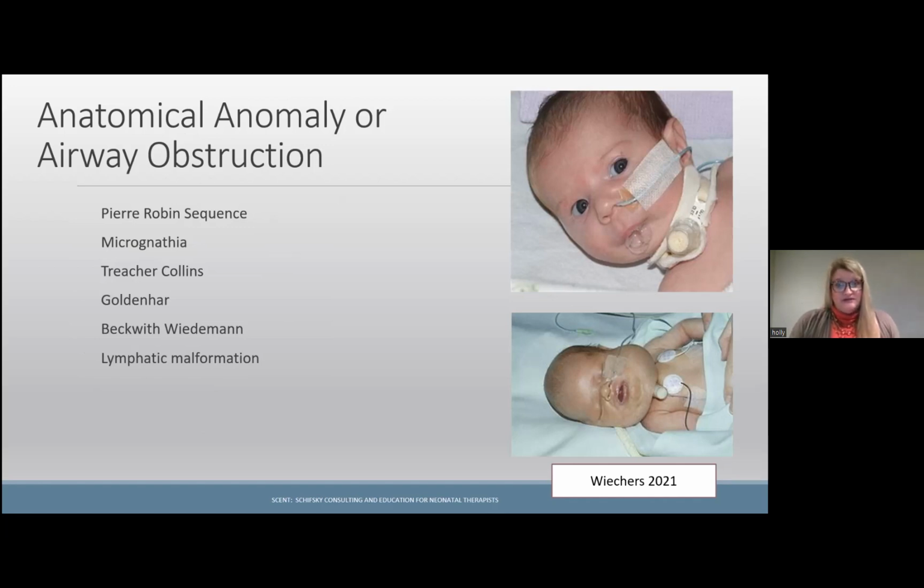Another subtype of infants requiring a tracheostomy tube would be infants that have an anatomical anomaly or airway obstruction. So the baby in the top image with Pierre-Robin has tongue occlusion of their airway, so requires tracheostomy tube with just a heat-moisture exchange. This baby does not truly need a ventilator, just needs an artificial airway as the upper craniofacial anatomy grows and or has surgical intervention from the ENT. The baby in the bottom photo has a lymphatic malformation, of which that lymphatic malformation would place external pressure on the upper airway, thus requiring an artificial airway below the level of the obstruction.